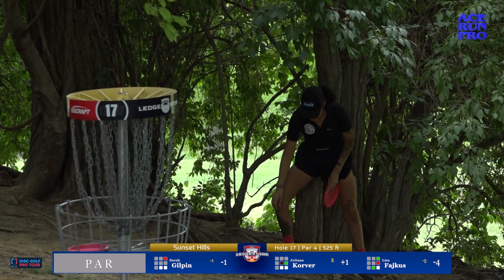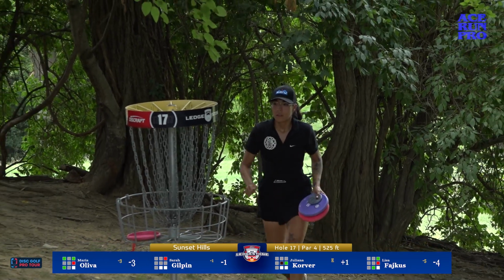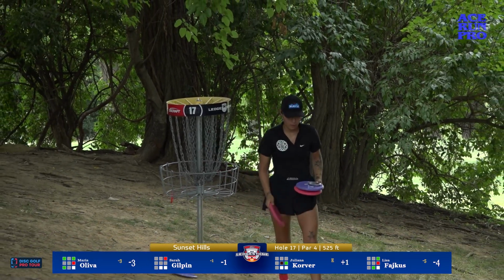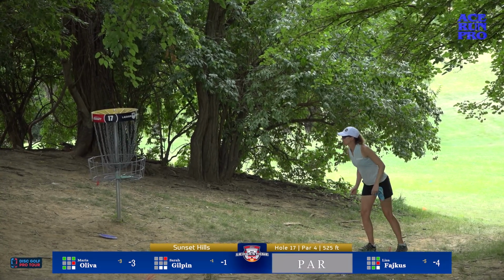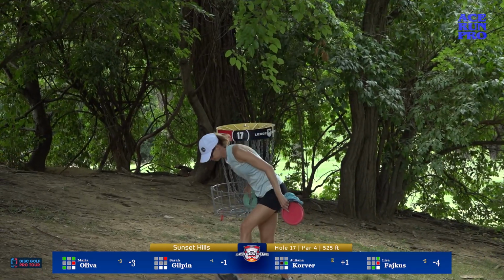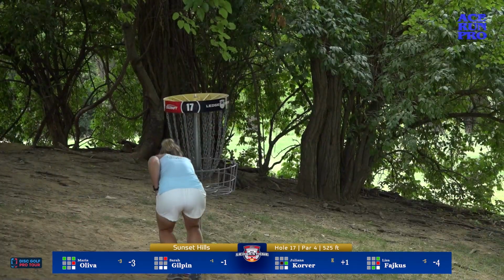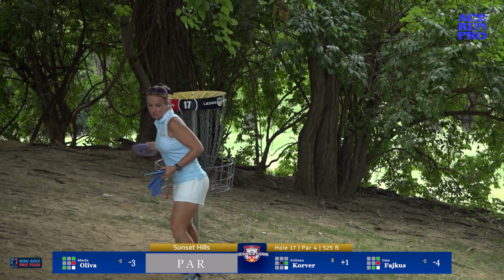Oliva to save par, and it's in. That was another tricky kind of wide set putt. Isn't it fun to see how having such distance can get you in trouble? Hey, it's in. We're out of here, Juliana. It's in and we're out of here. Doesn't matter what it looks like. But having that much distance can get you in trouble.